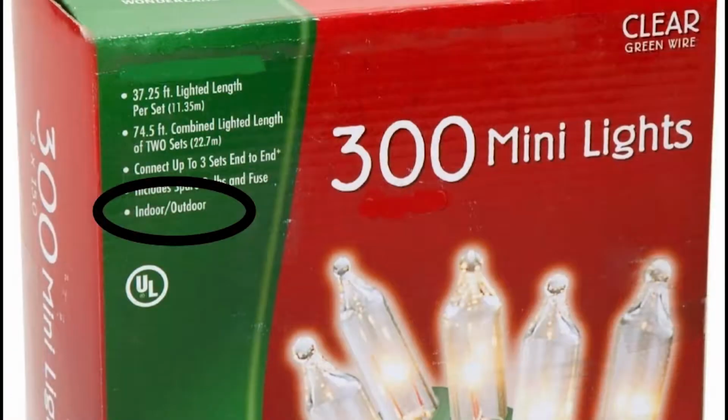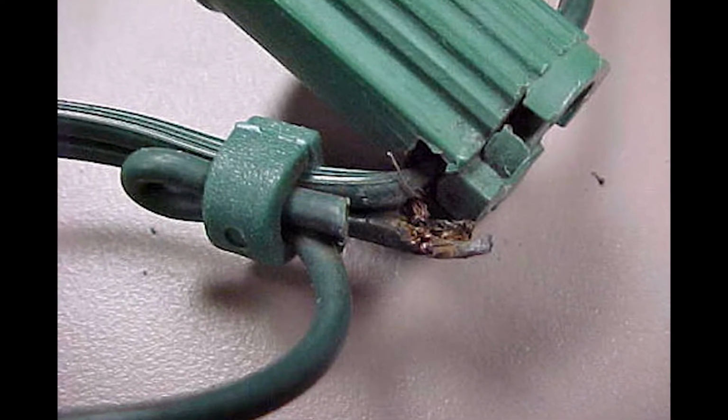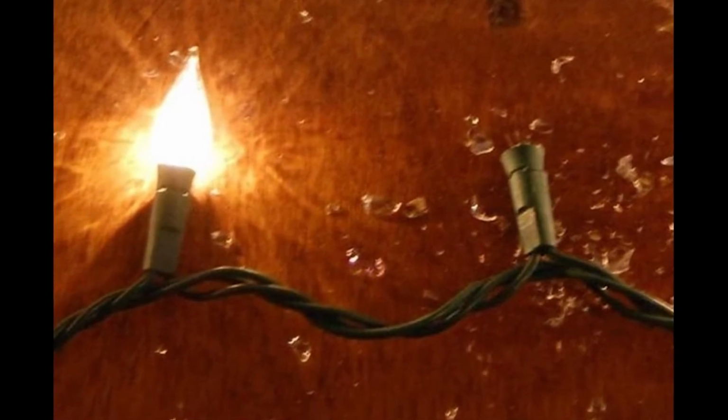Speaking of lights, there are two different kinds: indoor lights and outdoor lights. Make sure if you are using lights outdoors that they are outdoor lights. Some are both, but when you are putting them up outside, make sure they are at least both. You do not want indoor lights being outside. With the lights on the tree, make sure the cords are not cracked, there aren't any bare wires that you can see, and no broken bulbs.